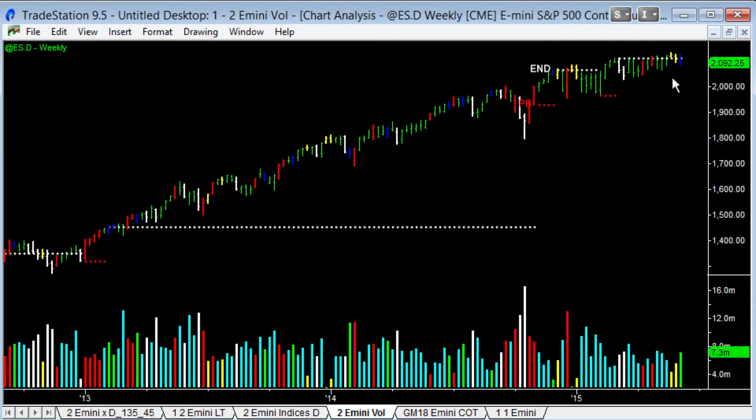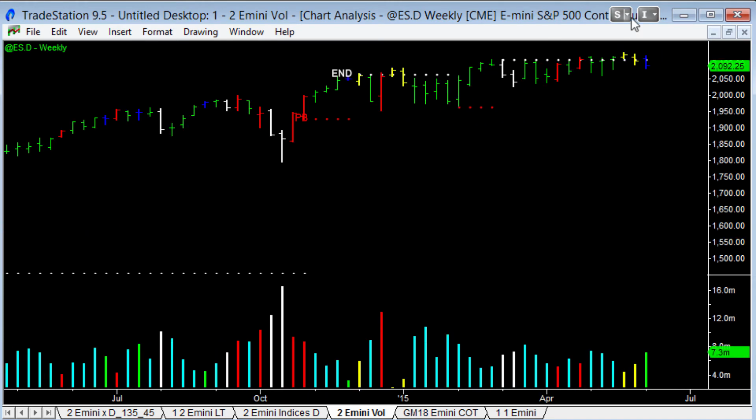The other thing that was interesting was this week's activity. We had a high volume churn bar. This is better volume on a weekly chart of the E-mini. Now we know that we broke to new highs here. It was incredibly weak, with low average trade size, amateur up bar type stuff, into these highs, and we had weakness after that.